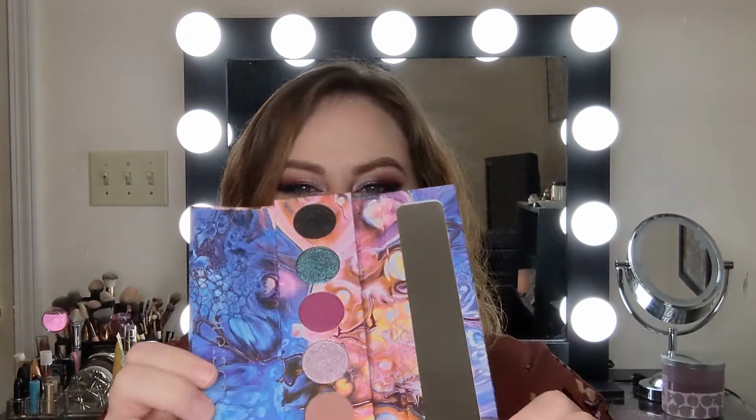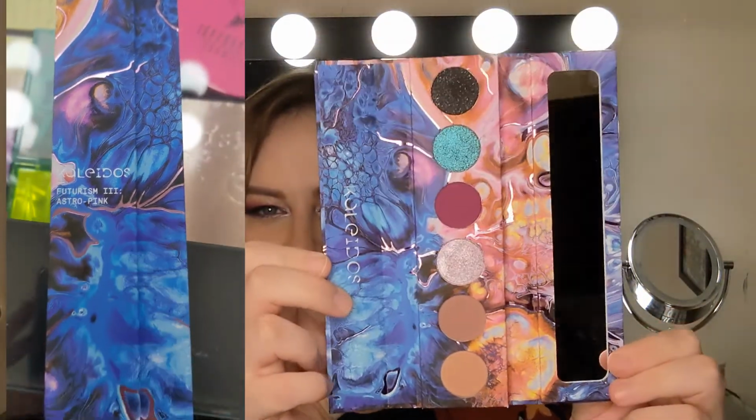I'm in love with just the visuals of this entire collection, the palettes especially. And this is what Astro-Pink looks like.